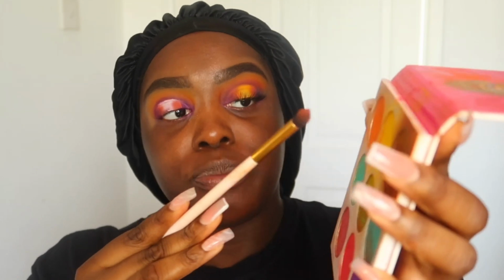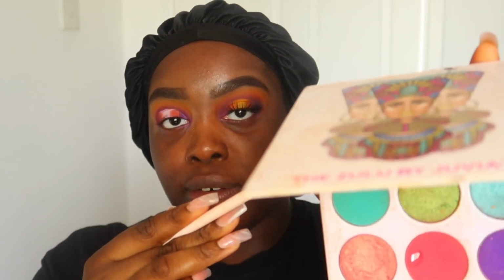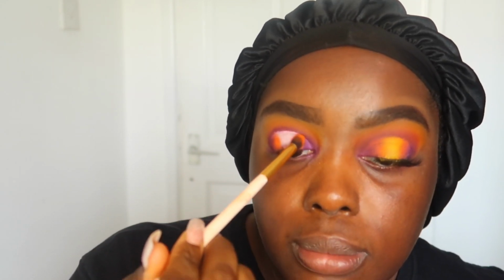So what I'm gonna do is dip in this orange shade. This is the one from the Zulu palette from Juvias Place, and I'm gonna go on top with that. This is just more of a neon orange, which I like in here, and you'll definitely see the difference when I pop this on. And then I'm just gonna blend everything out with that same brush that I used for the purple.